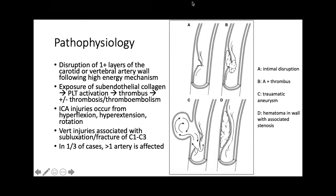ICA injuries are more typically associated with hyperflexion, hyperextension, and rotation. So just more dramatic mechanism of injury, more kinetic energy, whereas the vertebral artery injuries, just thinking about how those arteries course, are more associated with fractures that involve the foramen of the cervical vertebrae, and particularly C1 through C3. And then in a third of cases, greater than one artery is affected. So if you have enough energy in the mechanism to injure one, you likely have enough energy to injure multiple. And so that's something to be mindful of as well. And the outcomes associated as more and more arteries get involved are not the same. You know, your risk of stroke, risk of a problem increases with number of arteries affected.